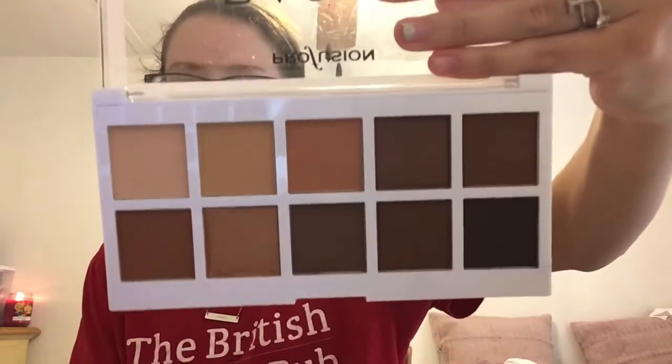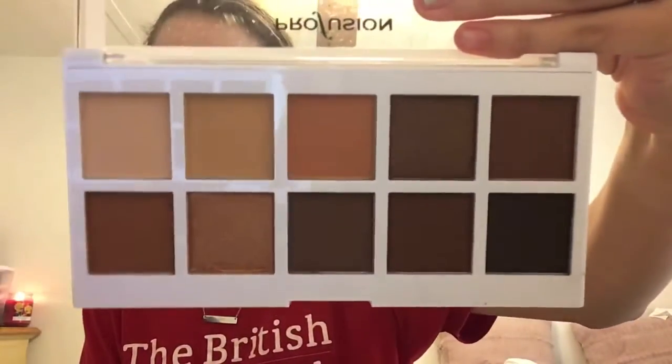Okay, now we're going to get into the rest of my palettes. So this one is from Perfusion, and this is their 10 Shade Eyeshadow Basics palette. And I got this from TJ Maxx for $4, and I love the inside of this. Very, very pretty. Definitely a palette I would use. I have not used it yet, though. This is one that's in my everyday makeup drawer, so this I will be testing out soon.